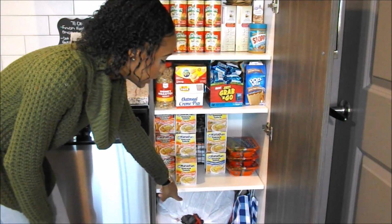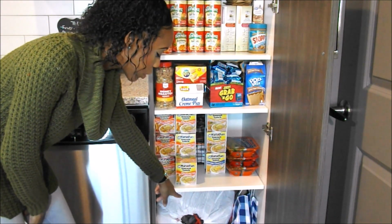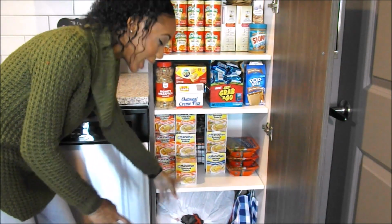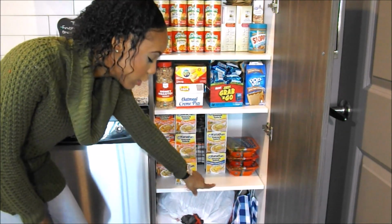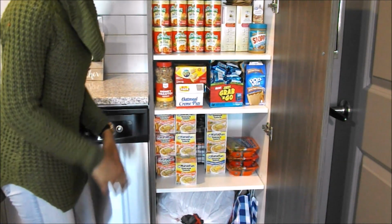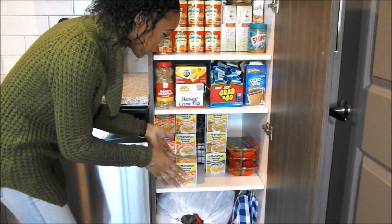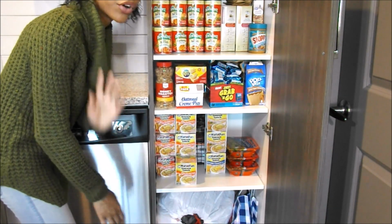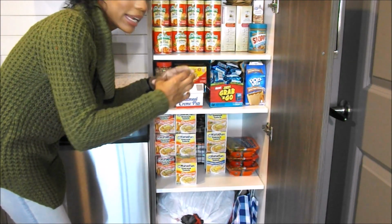And then down in here, we keep our bags that we get from the grocery store, and we just store them in a big plastic bag or trash bag, and also that Bed Bath & Beyond bag has some bags in there too. And the reason why we store our flour and sugar in a basket is because we have some already sitting out on our countertops in glass jars.